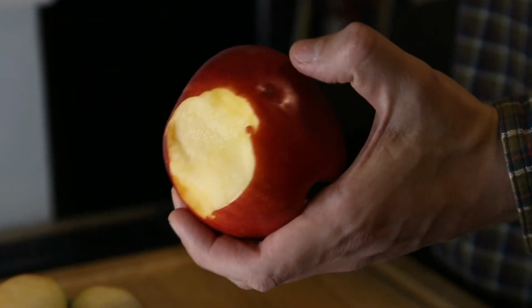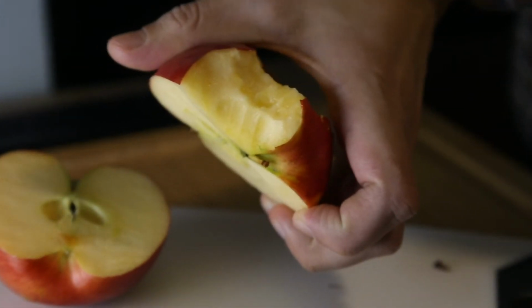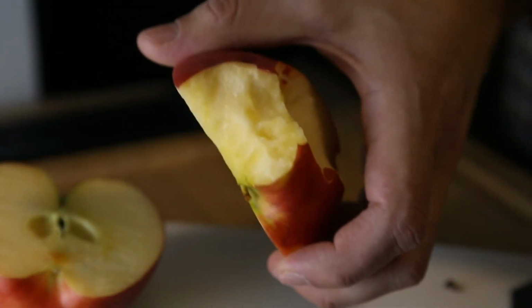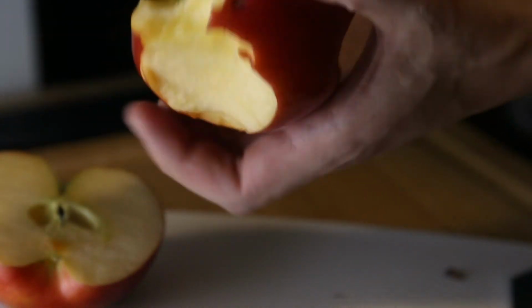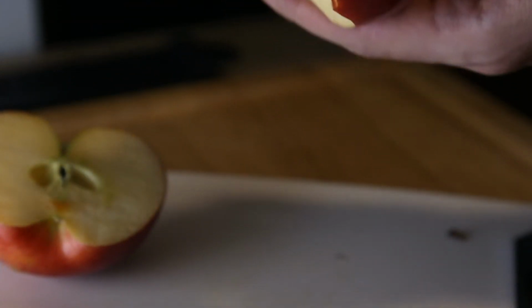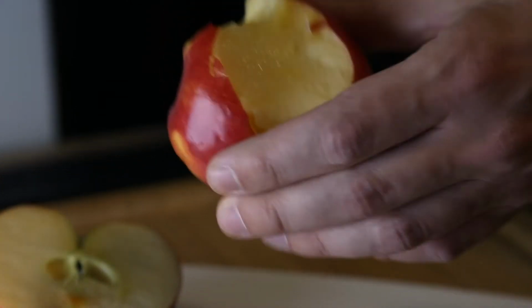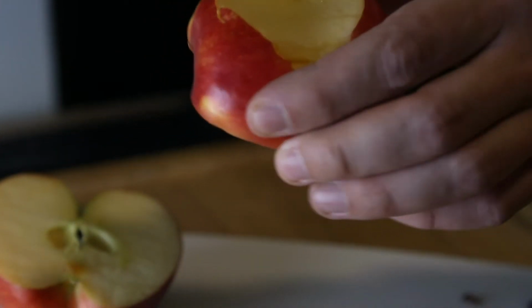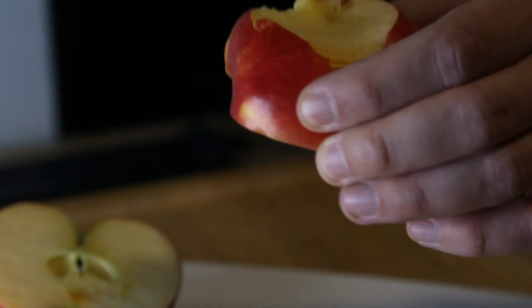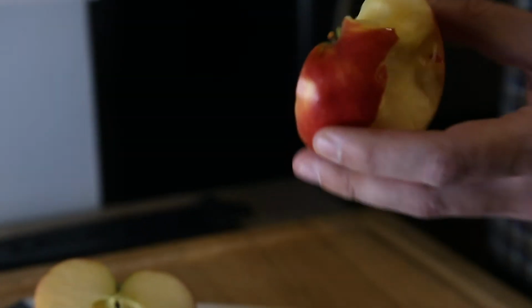I'm going to take another bite. So yeah, honestly, first impressions, can't complain about this apple at all. It's a really good apple. It tastes pretty sweet, generally sweet. It doesn't blow me away, I guess.